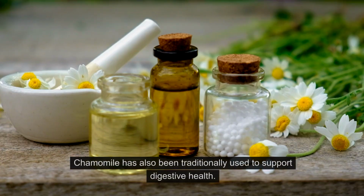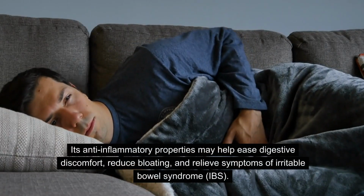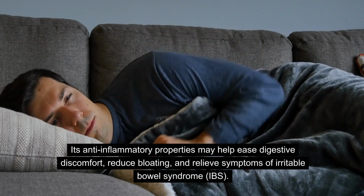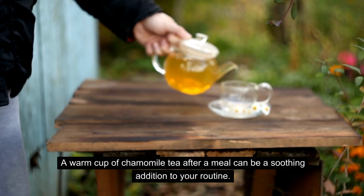Digestive support. Chamomile has also been traditionally used to support digestive health. Its anti-inflammatory properties may help ease digestive discomfort, reduce bloating, and relieve symptoms of irritable bowel syndrome, IBS. A warm cup of chamomile tea after a meal can be a soothing addition to your routine.